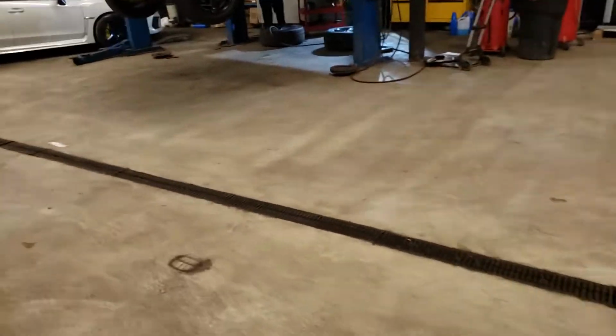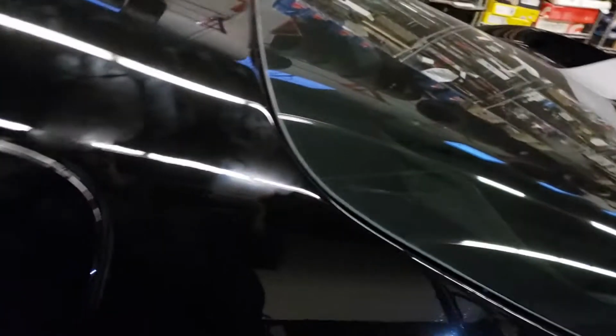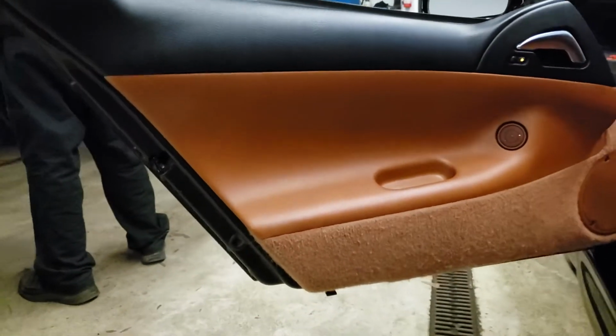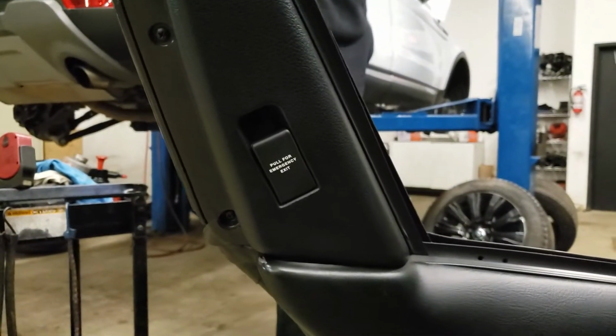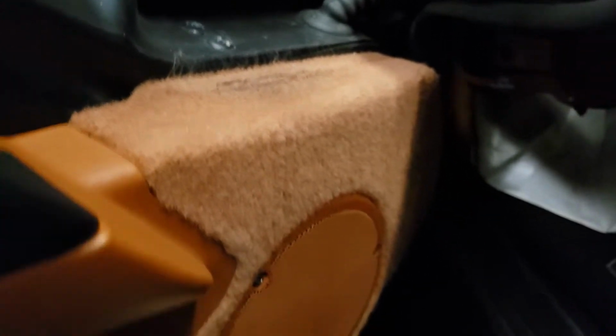Go to the driver's side real quick. Driver's side door panel looks very nice. Just like the other side, I see no major issues. Nothing's cracked or broken or stained. All looks pretty good. A little bit of wear showing from opening and closing the door, which is pretty normal. Nothing to be concerned with.